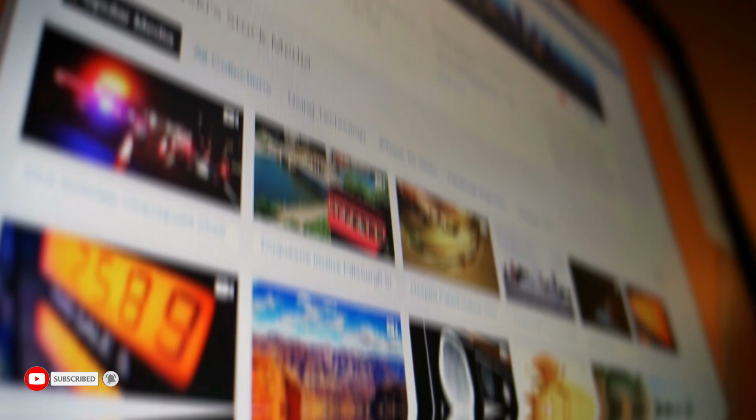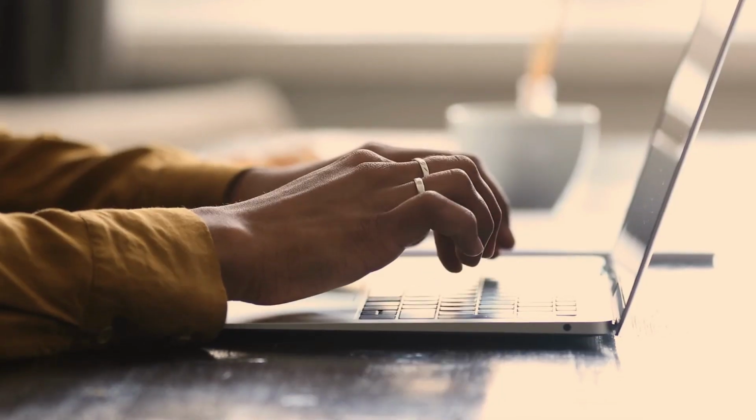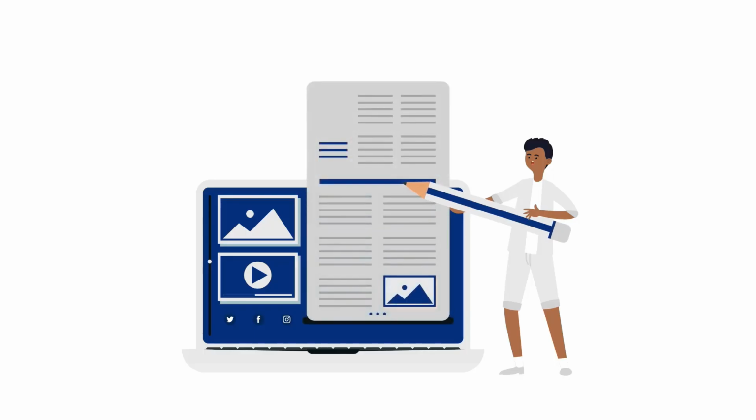Most likely, you visit tens of websites every day. You turn on your device, open your browser, and spend hours and hours on the internet using social media, watching videos, listening to music, and reading articles. These are the four most common things people do with browsers today.